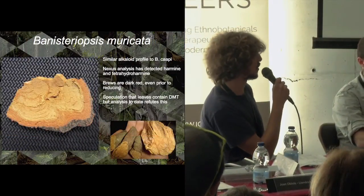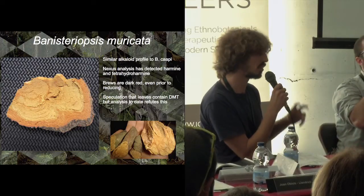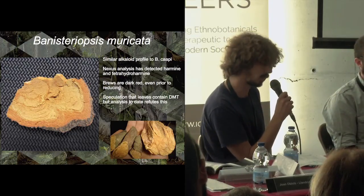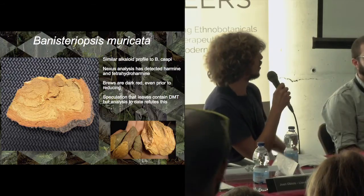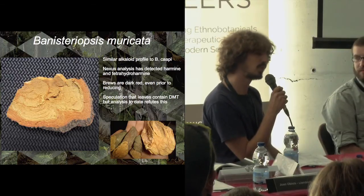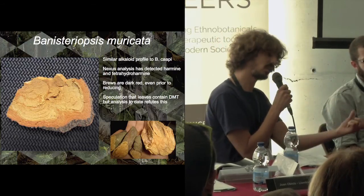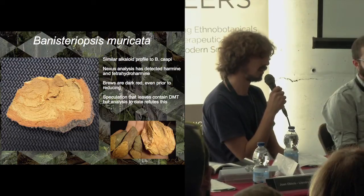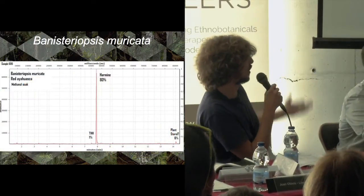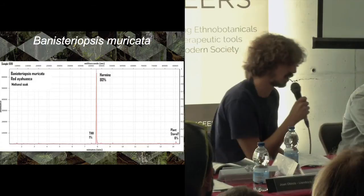Banisteriopsis muricata is another interesting species. It has sometimes been called red ayahuasca due to the color of the brew, which is very deep red when you brew it. Our tests show that it has a very similar alkaloid profile to Banisteriopsis caapi, so it's basically harmine and tetrahydroharmine. There has been some speculation that the leaves of this plant also contain DMT, and that an orally active brew could be made from the leaves with the vine itself, but our analysis of the leaves did not find DMT or any other tryptamines. So this is our research from one analysis of a sample that shows mostly harmine and a little bit of tetrahydroharmine.